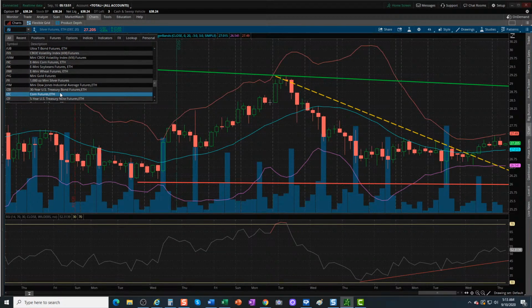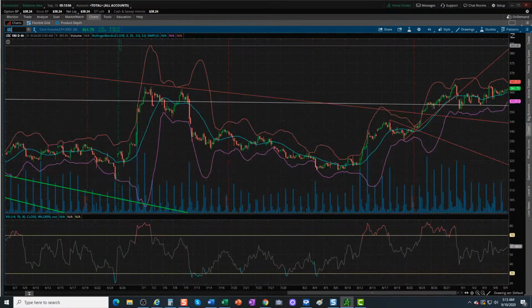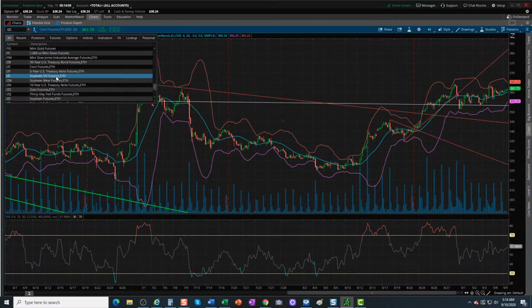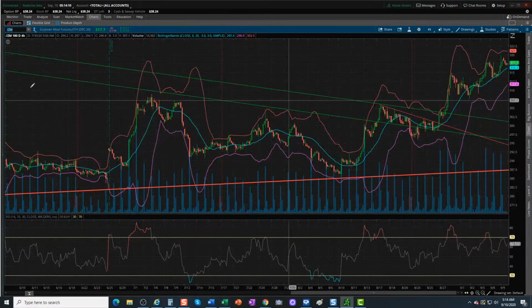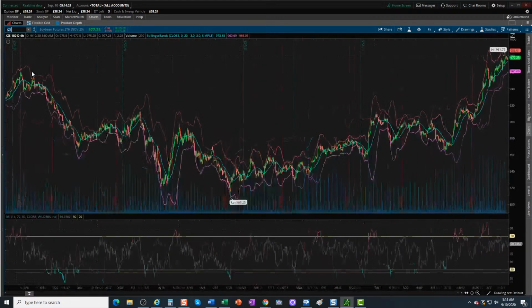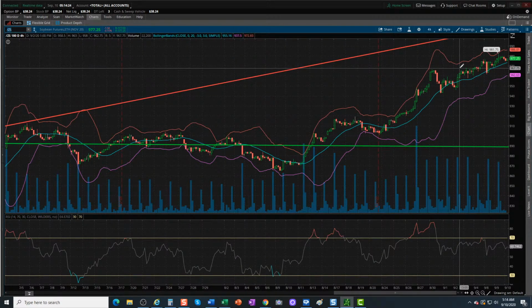A quick look at ag. Corn has resumed its uptrend. Looking pretty good here. Soybeans, same deal. Soybeans are really ripping.